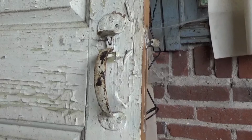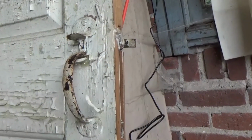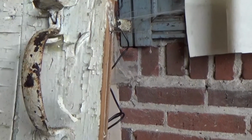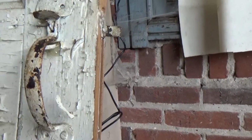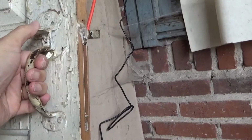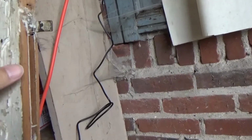And I'm going to go into the definitions of what to expect with a Suffolk latch here and all the pieces. The upper and lower parts of a Suffolk latch are called the cusps, and I'm showing here the upper cusp and the lower cusp. This is the front side of a Suffolk latch. And let's look up at the upper cusp. You can see the thumb piece, and this is the handle. And I'll put my hand in here and you'll see that when I press the thumb piece, it raises this bar on the back. So now let's look at the back side.